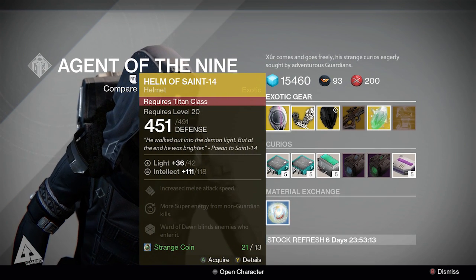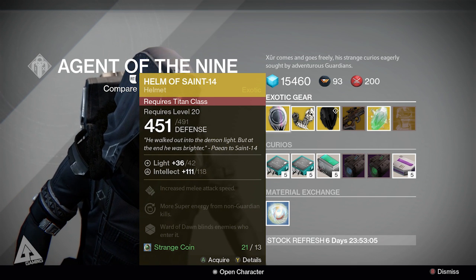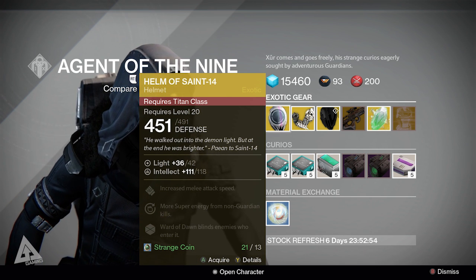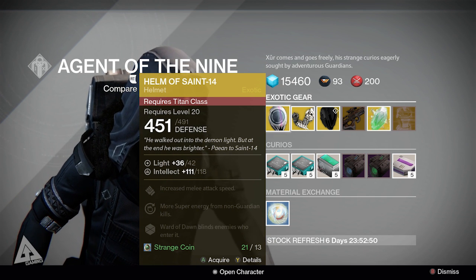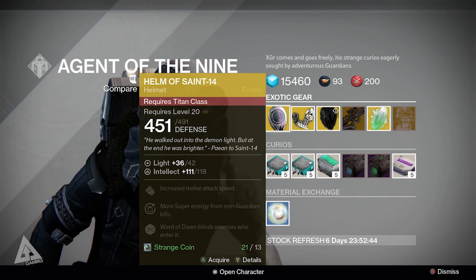First up, for the Titans, you have the Helm of Saint 14. The perks on this will give you increased melee attack speed, more super energy from non-guardian kills, and your Ward of Dawn blinds enemies who enter it. Now, if you don't have this, this is extremely useful. People have been using it a lot recently in the Skolas fight because people tend to drop a bubble outside the first spawn door, so when the shanks come out, it tends to blind them and it kind of keeps them under control. So if you don't have this and you're a Titan, it's probably worth picking up.